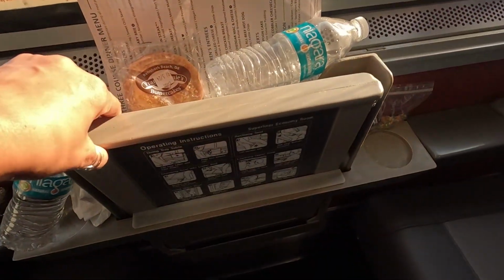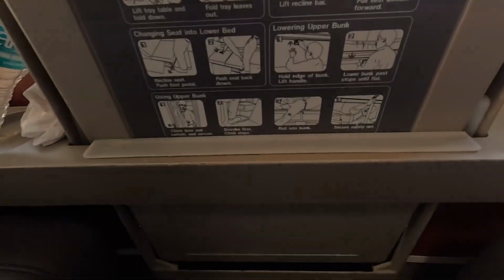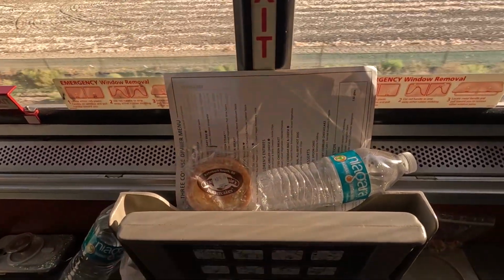You've got your table here, which is again the same. It just pulls out like normal. Got a couple things here. And now let's take a look at my seat.